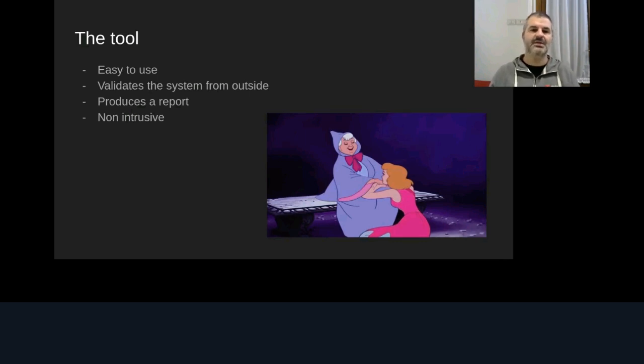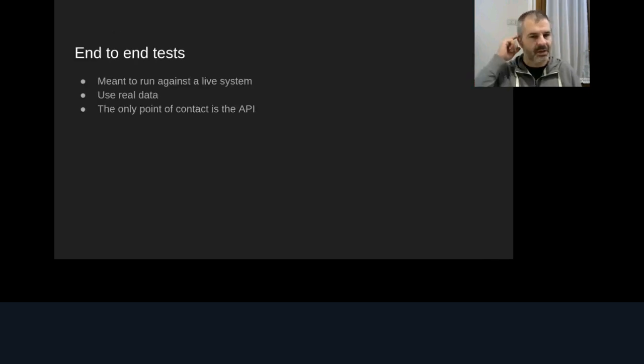So let's imagine that we ask for a tool for doing this type of validation, and the characteristics that it has to have are those listed in the slide. It must be easy to use. We must have something that we can give to users, not to developers. It must validate the system as a whole from outside, and it must produce a report that we can read back, and it must not be intrusive. It doesn't have to mess with the environment, because that particular environment is what the customers are going to use in production.